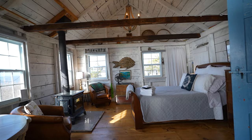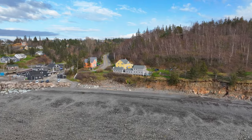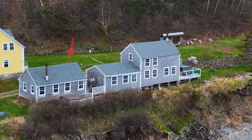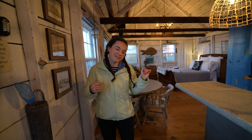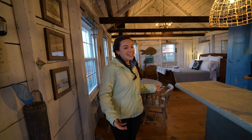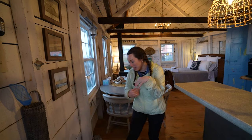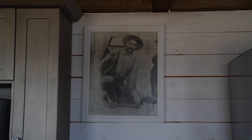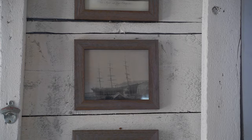It is the Halls Harbour Boathouse Cottage. It is so nice. It actually just started raining out though, so we're gonna do this tour inside. As soon as we got here, we flew the drone, and then we were about to do the little tour, and it's pouring buckets out right now, but it's really cozy inside. So this is our boathouse cottage, and it is charming beyond words. Come in. I feel like we've been whisked away to some seaside whimsical dream location.